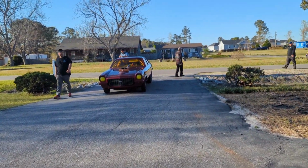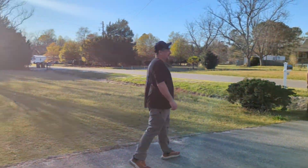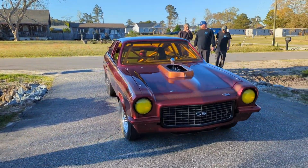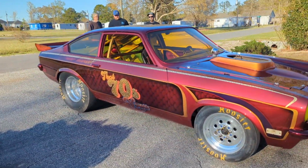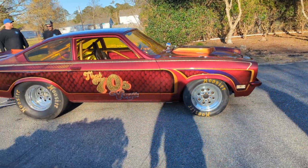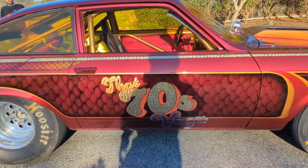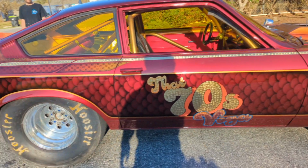So we're getting ready for a grudge race tomorrow. Ed Mason is getting ready to have a little showdown with Mike Richardson, of Mike the chassis builder fame, in his '69 Camaro against that '70s Vega. Going down tomorrow at Jacksonville.